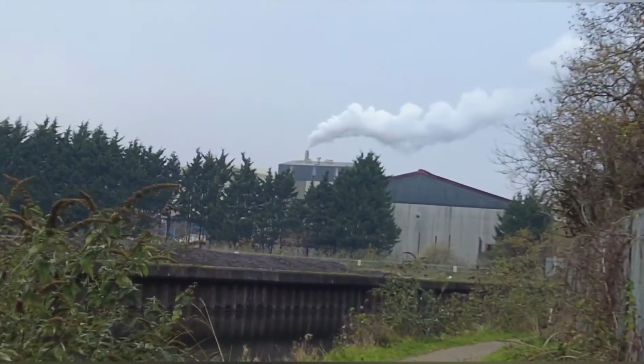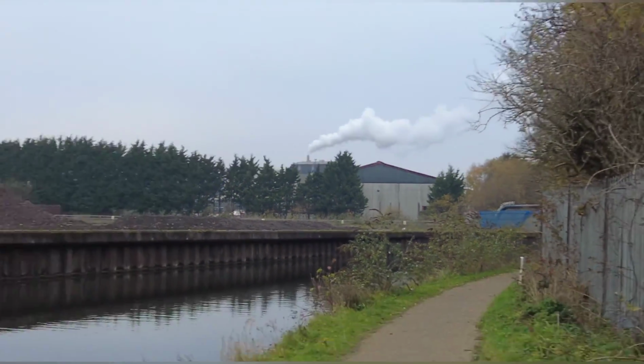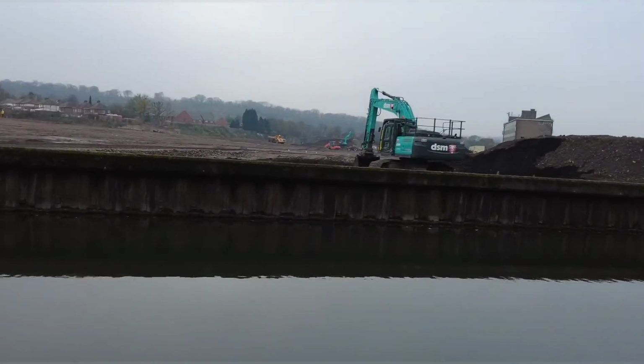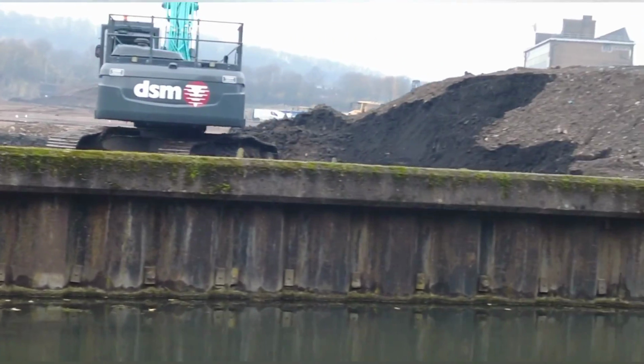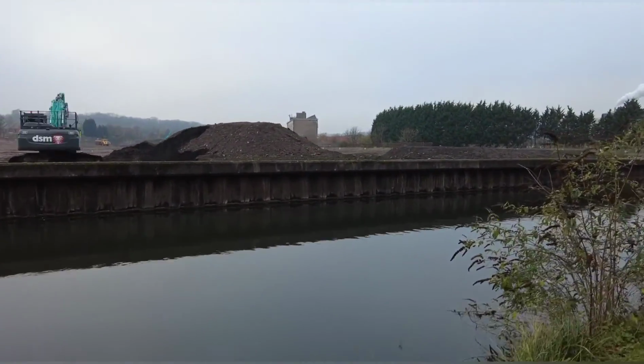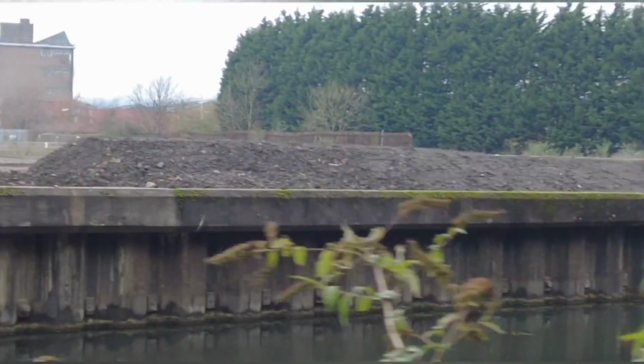Right, you can just see industry right there, look. That industry over there, I don't know what it is. But look how flat the land is over there. They're actually demolishing it, look, making it flatter. It might be houses over there in the future. And I can just see remains of the old bits over there, look. Quite cool.